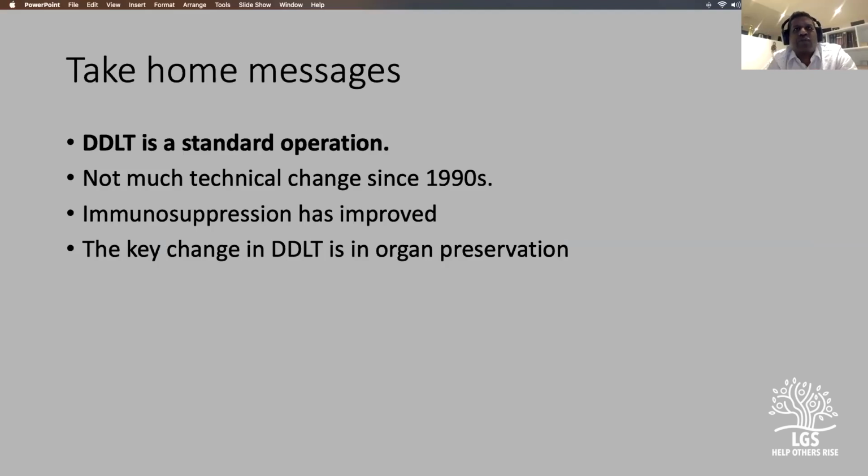Our understanding of quite a bit of physiology has improved. And in the last decade, the key change in DDLT is in the methods of organ preservation. And that's a whole different lecture. Thank you.